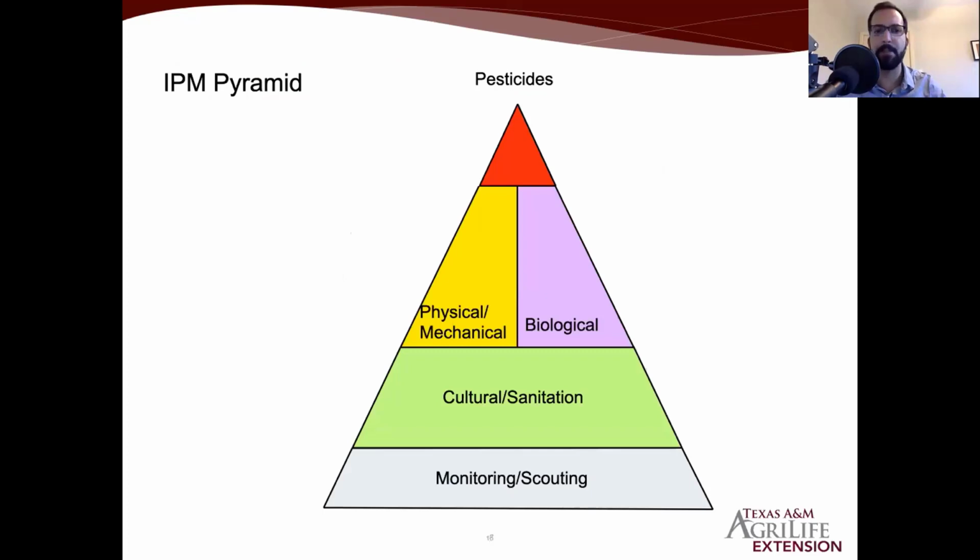So if we look at the IPM pyramid, this might look a little bit different depending on the commodity or the textbook you look into. I like to think of the very foundation as monitoring and scouting. So at the very forefront, to have a good IPM program, if you haven't started anything yet, you don't know where to begin, I would say start with a good monitoring and scouting program. And we'll talk about what that actually means and how to establish that.